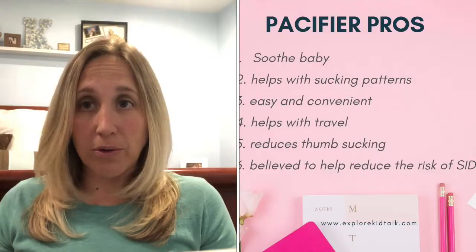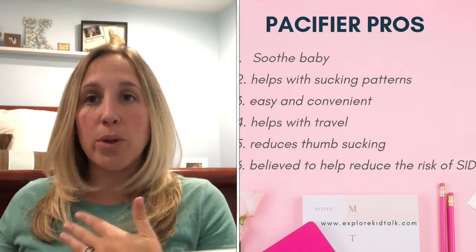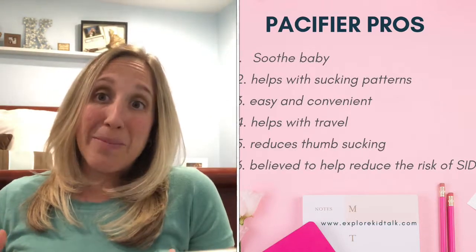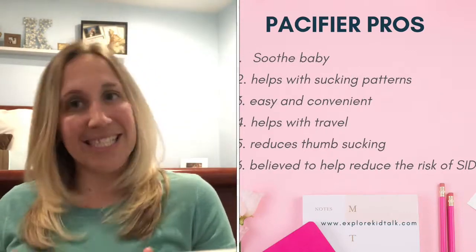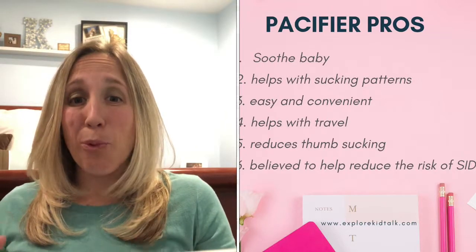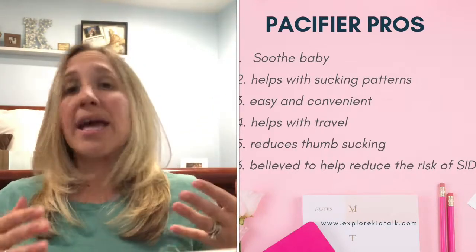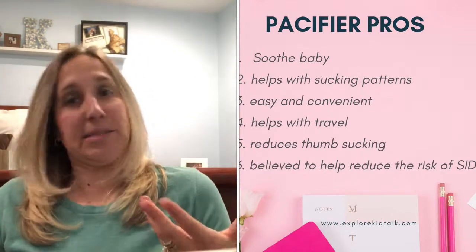So the pacifier pros, one, and if you look at the picture, you can follow along with what I'm saying. The first thing that the pacifier helps is really to soothe the baby. Babies are fussy and cry all the time. It doesn't necessarily mean that they're hungry. They may just want to suck. Babies are born with the need to suck. And so by giving them a pacifier, it helps soothe them. It helps meet that need of sucking, but you're not feeding them when they don't need to be fed.